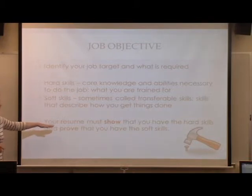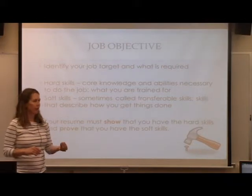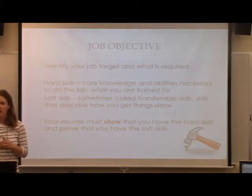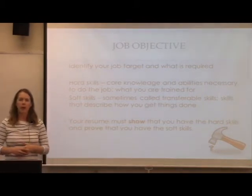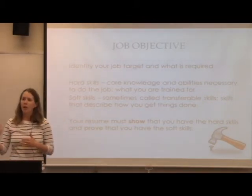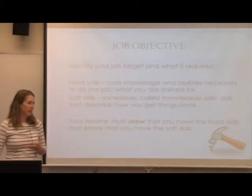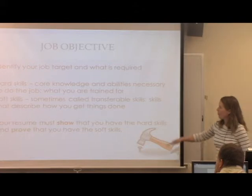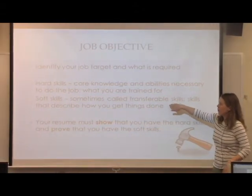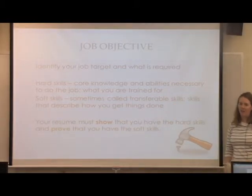Because your resume is going to show that you have those hard skills and prove that you have the soft skills. So it's going to show that you have a degree or a certification, or that as part of your degree you had to do this and this and this. And the resume is going to prove that you had the soft skills because you always managed things on time. You had a high GPA. You completed certain projects. You managed an entire set of people at another job. Both of these are important. Employers really like to see soft skills because they're really hard to teach people. So they want to see that you already have some of those soft skills.